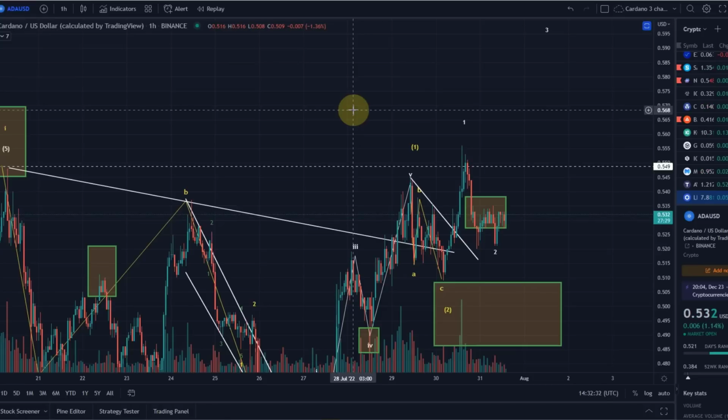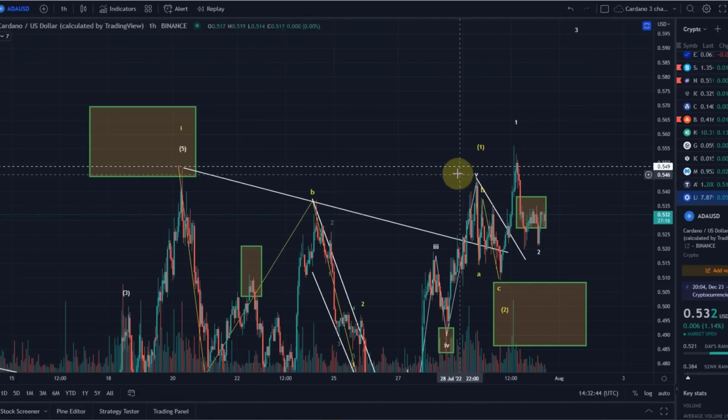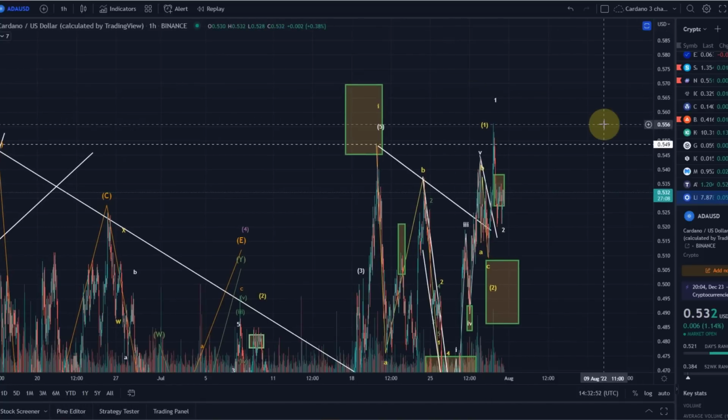But I gave you the key levels here to watch out for, and the best indication that this wave 2 is over would be a move, in my opinion, above the previous wave 1 high here at 54.5 cents. But actually the real breakout point, as we said, is here 54.9, the move above that wave 1 high and that wave A high. Okay, and that's my updated view about ADA.